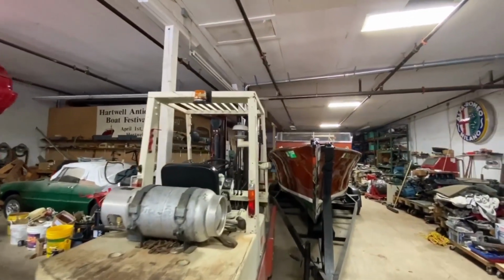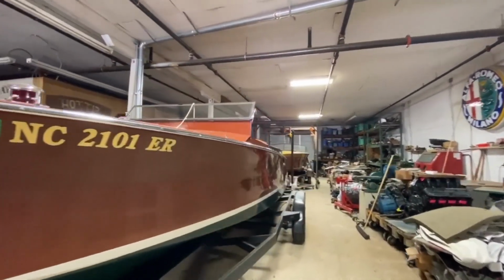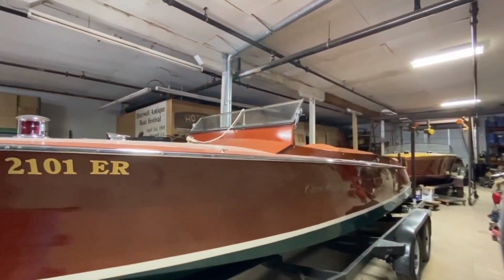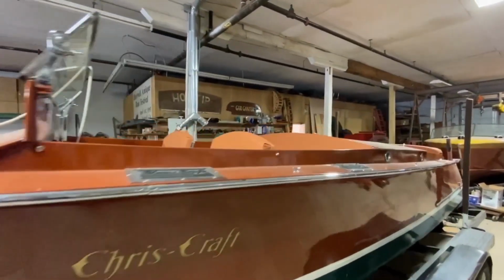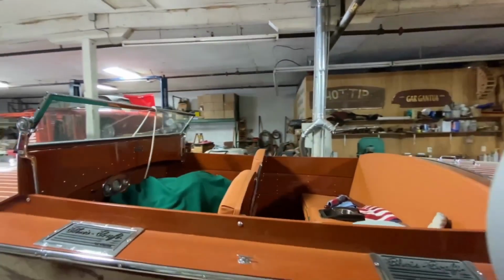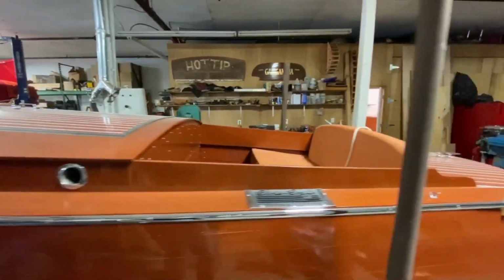So you do more car work or boat work? More car work now because I had back surgery and the nerve pain never went away. So I can't crawl in them anymore, and so I don't do woodworking anymore. I'm still going to do mechanical work on them. It's a 1930 24-foot triple.